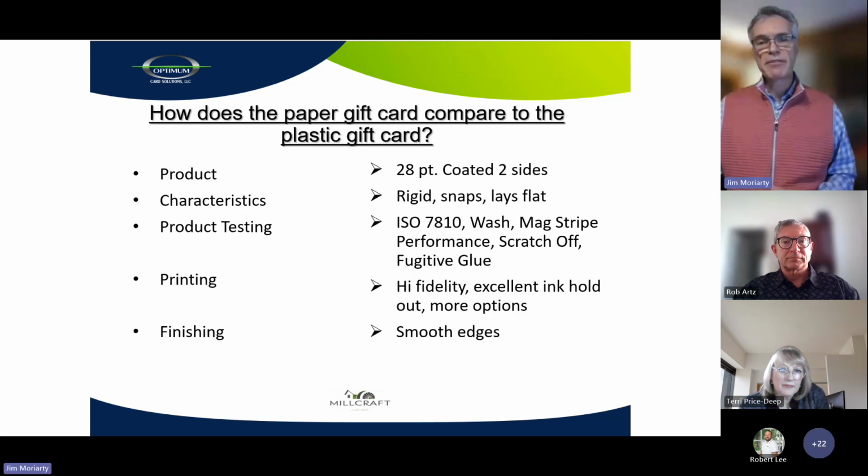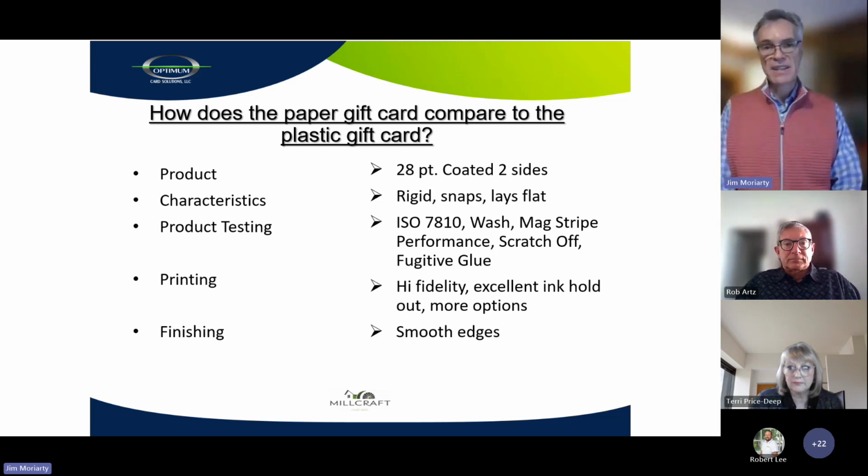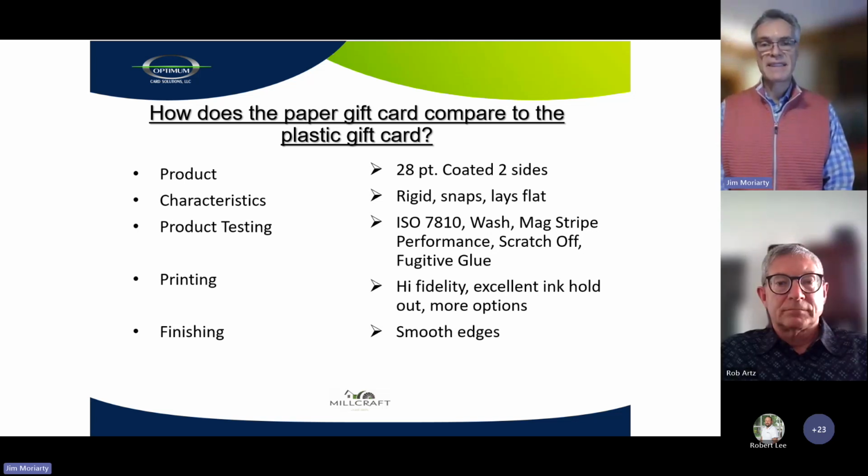So how does the paper gift card compare to the plastic gift card? 16 years ago, we needed to make sure that we had a paper substrate that was a 28 point. The 28 point being the minimum thickness that a card with a mag stripe on it needed to comply with in order to read without a fail, and guarantee a pass at the POS station.